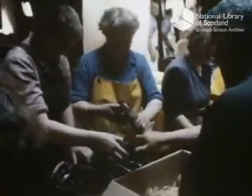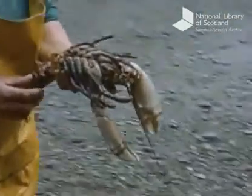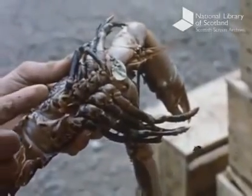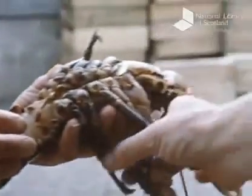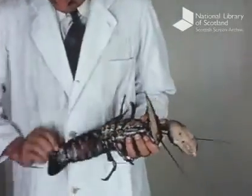A team of women packs the lobsters immediately before dispatch. This woman has found something unusual. She takes the lobster to the foreman. He immediately recognizes it as a tagged lobster and knows it should be returned to the Fisheries Research Station at Aberdeen. There, Dr. H.J. Thomas takes the tag off.